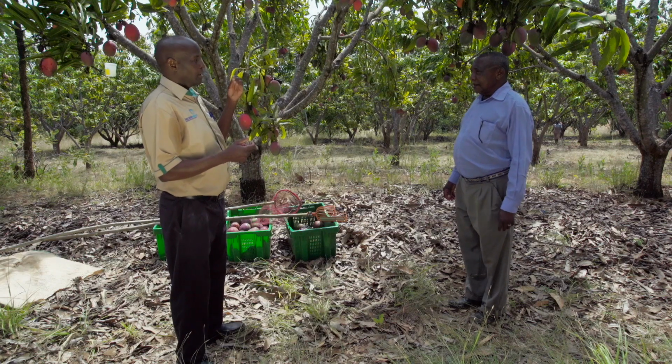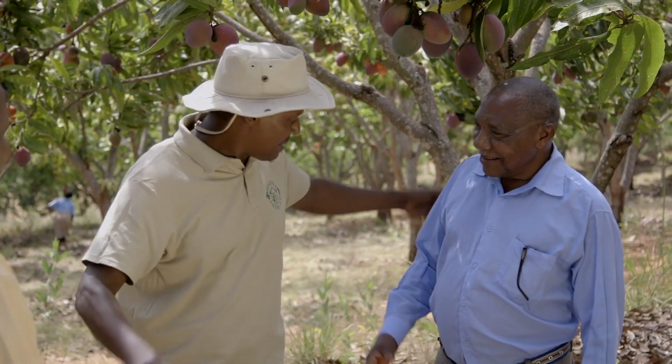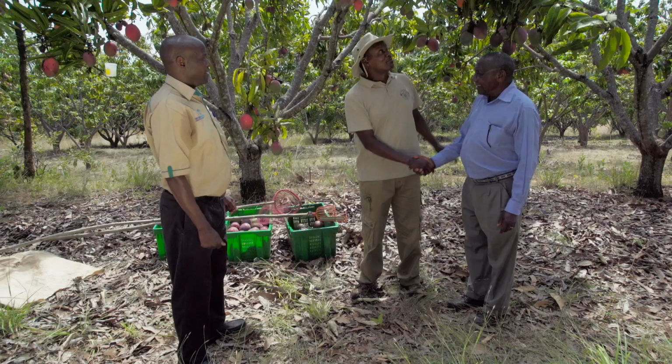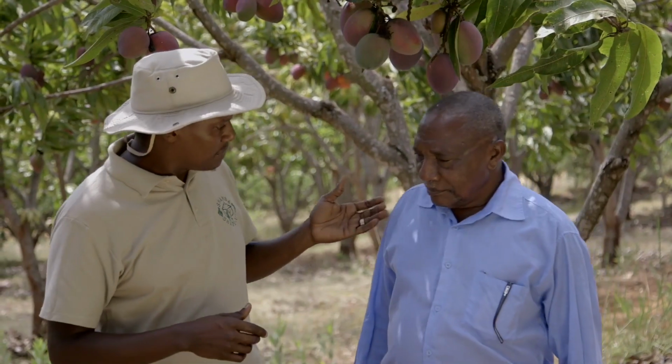It's mango harvest time. And here's Charles, our expert from TechnoServe, discussing harvesting techniques with Patrick. To avoid damaging mangoes, Patrick and Charles each have a special tool for harvesting. Let's find out how they work.